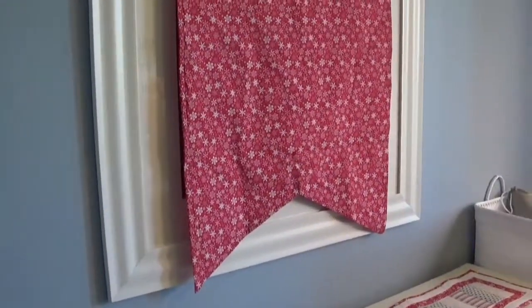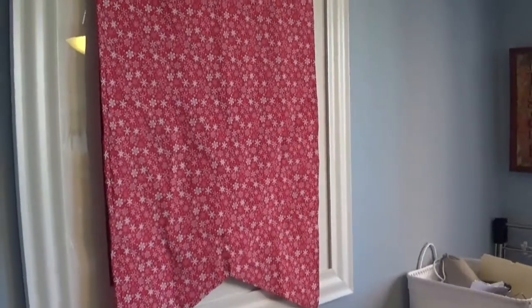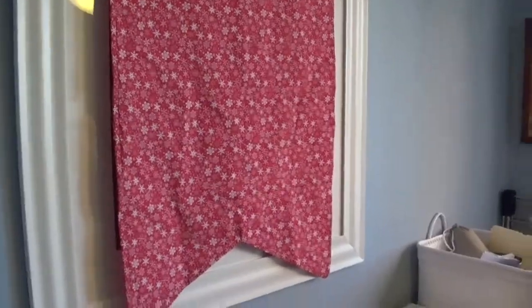The next thing I'm going to do is add a wreath over top of here in the center, and that's always a little bit tricky. So I'm going to pull that out of the bag, test the lights, make sure it works, string it up, and then I'll be back to show you how that looks.